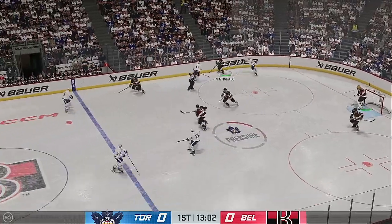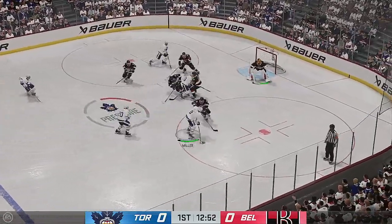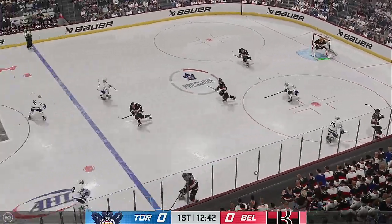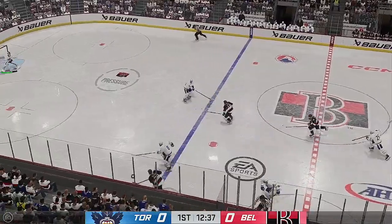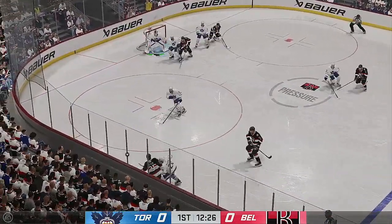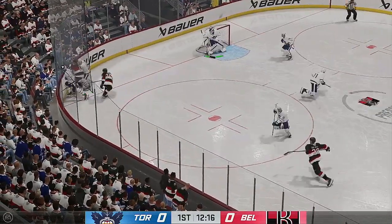Off the draw, they take possession. Toronto's got a hold of it along the wall. Excellent stick work on the play. From the left side, he moves it up ahead. Belleville's got it along the wall. Solid hit on the play, and that knocks the puck off his stick.